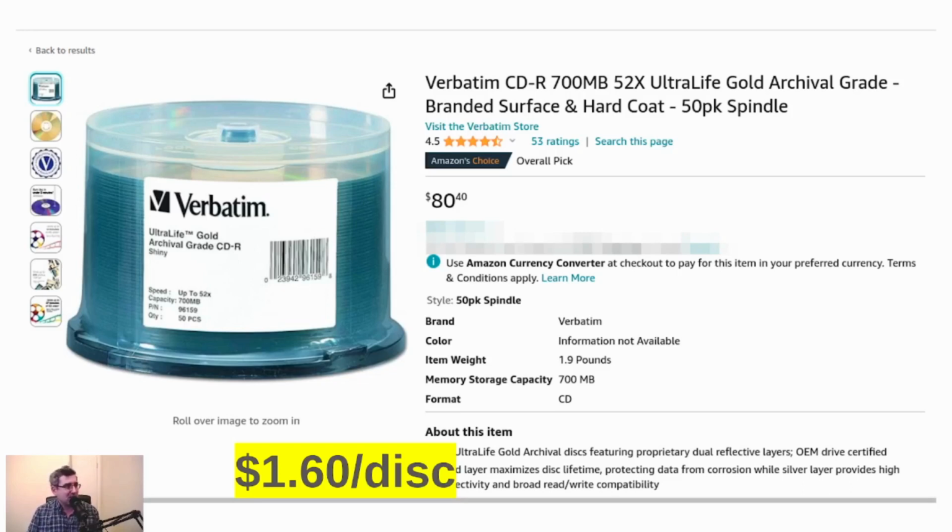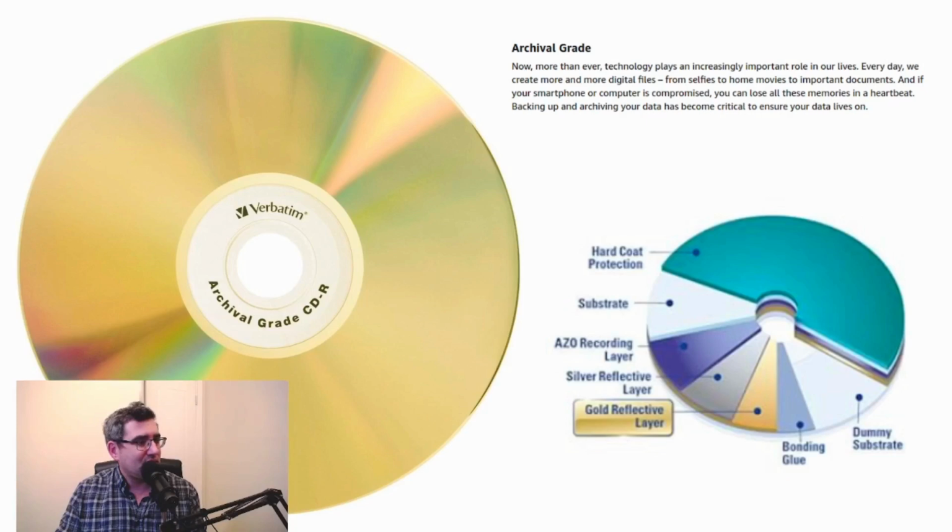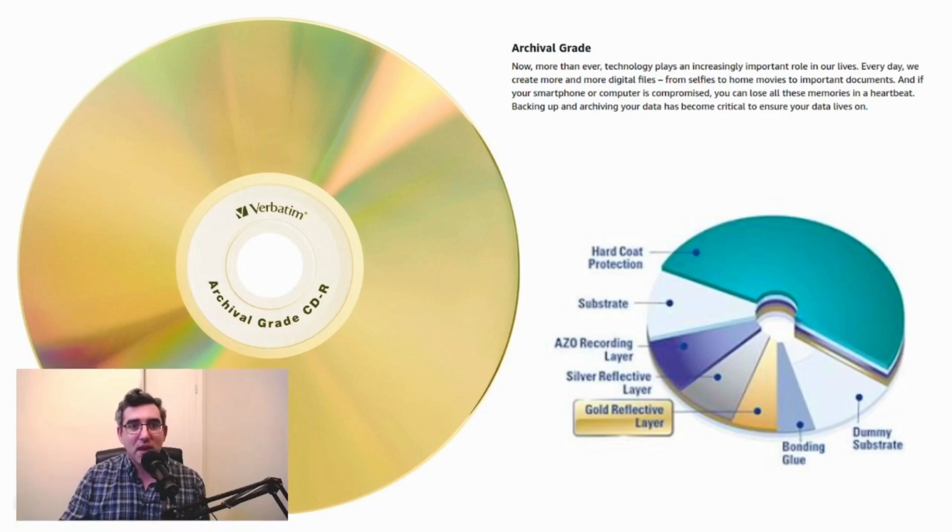Something people should know about me is that I'm terrible at maths, and I did all these on the fly, so I hope they're accurate. $1.60, so, not really that expensive at all. And this is what they look like. They have this nice little archival grade writing on the inset, and they're gold on the bottom side, which is, I think, quite attractive.